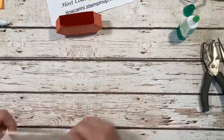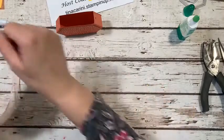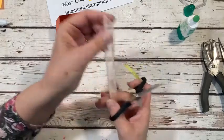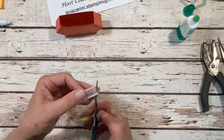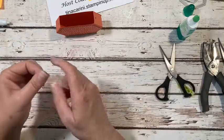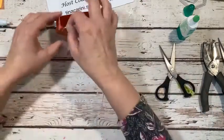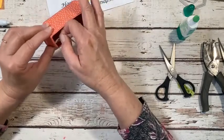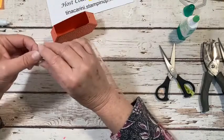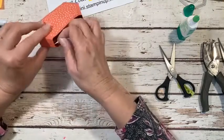So now I am going to do my string, or not my string, but my ribbon. This ribbon is the, oh shoot, I didn't write this name down. This is Petal Pink. I don't remember the name of it. And in all honesty, I don't remember if I saw if it was retiring or not, so I'm not sure.